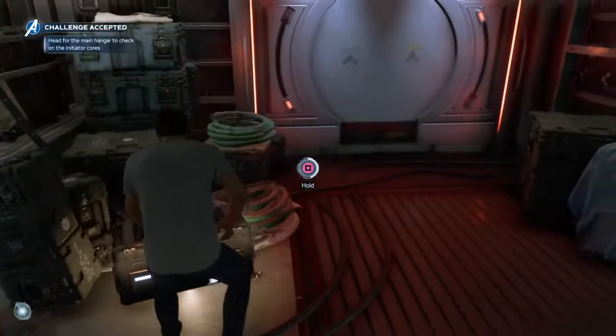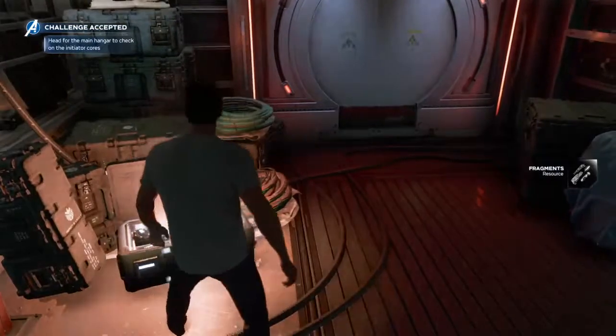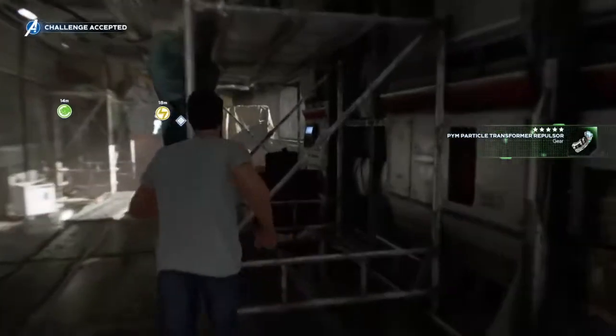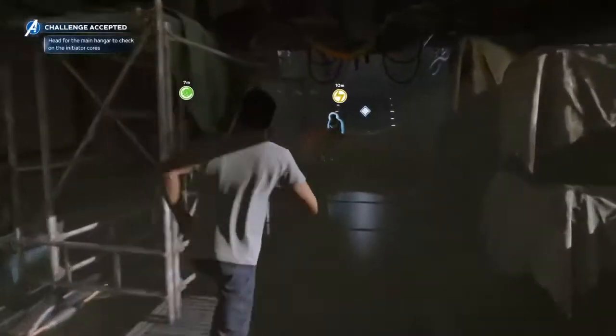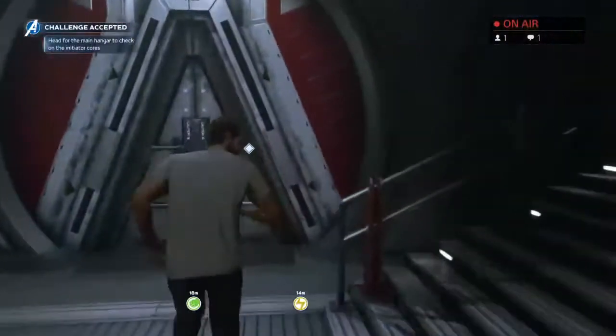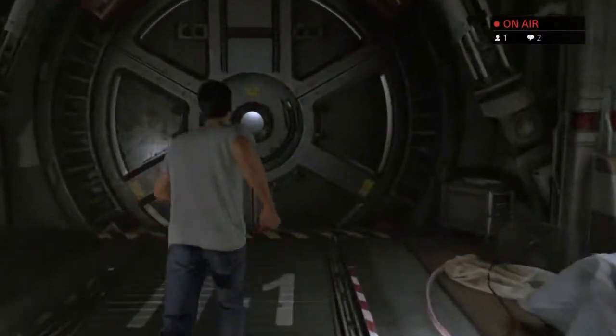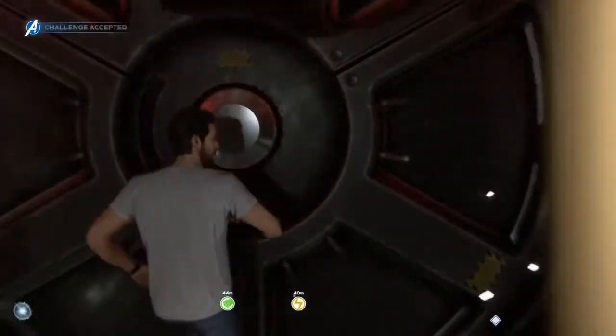Gotta see why the turbines won't activate. Better check out the initiator cores in the hangar. Do I want to know what's going on here? Hey, Tony. Hello. Just lending my technical knowledge to Bruce here. Wait, wasn't this working before?